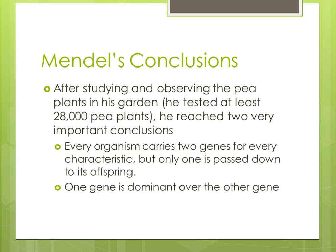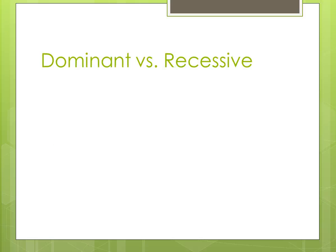So I want you to think of gene in this slide as a characteristic. One characteristic is dominant over the other gene. So that means that when you were born, when you were made, you got one characteristic from your mom, you got one characteristic from your dad, and whichever one of those characteristics was dominant, that's the one that came to you most of the time.